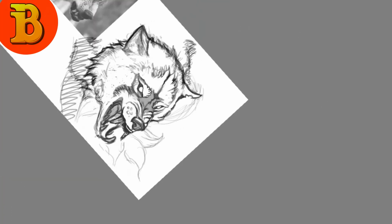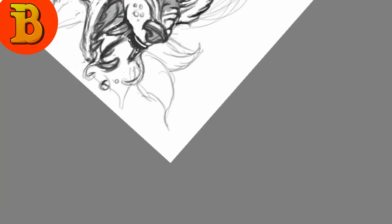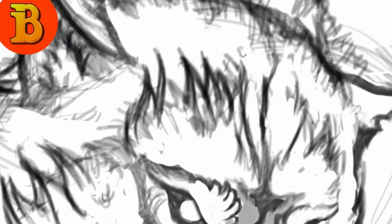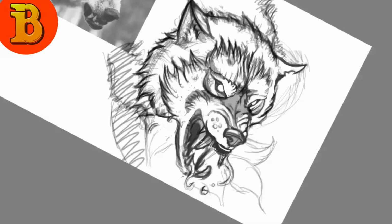Around this moment in time during the drawing, I started to feel like I knew this was the direction I wanted to go in. So I created a new layer and drew neater lines for when I ultimately start the final version. In the upcoming minute or so, you'll see me experimenting with different details and concepts.